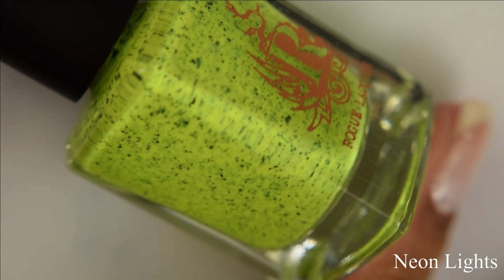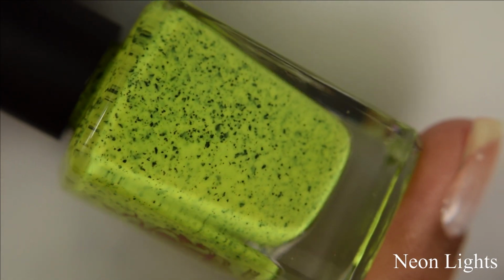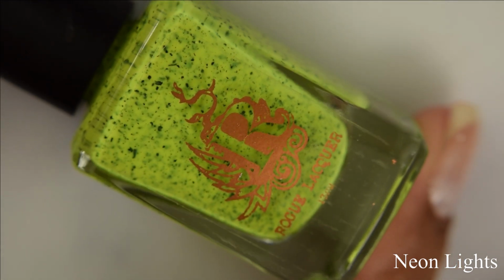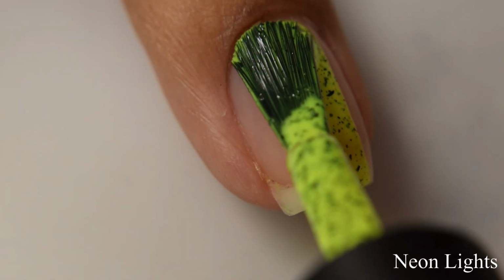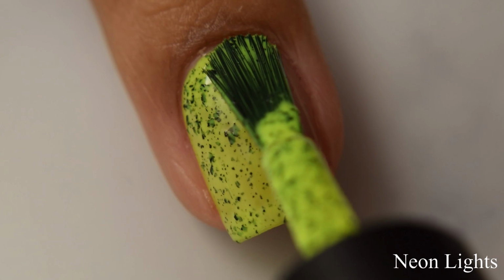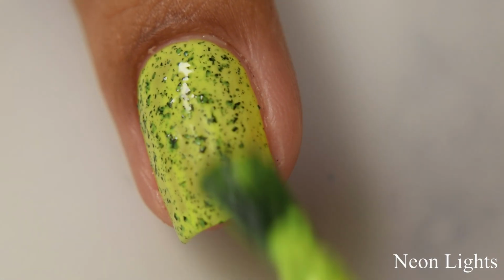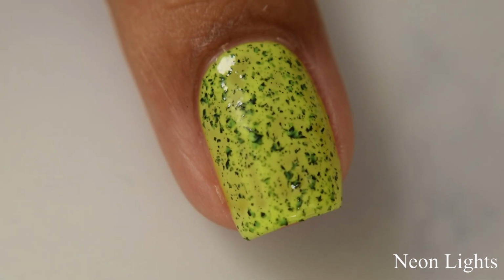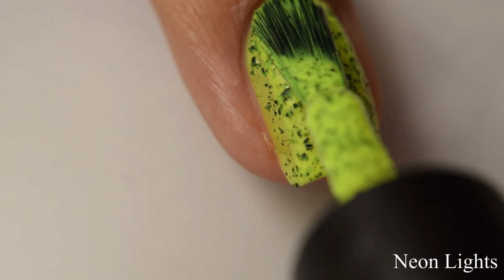And next is Neon Lights. This is described as a vibrant neon yellow with black flakes. So the base color to this one, I do agree, is a neon yellow, but it's one of those absolute true renditions of a highlighter yellow. So it's just like the traditional marker that we all know. It's very much yellow, but it does have the slightest bit of a neon sort of limey undertone to it.